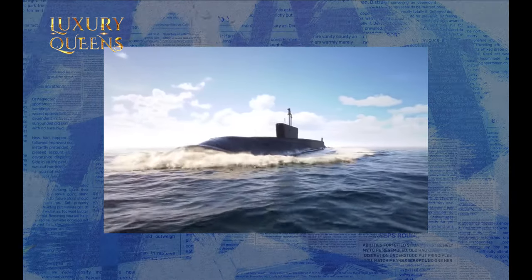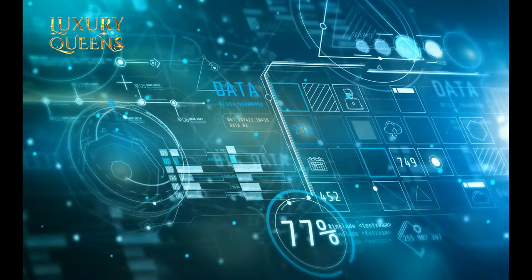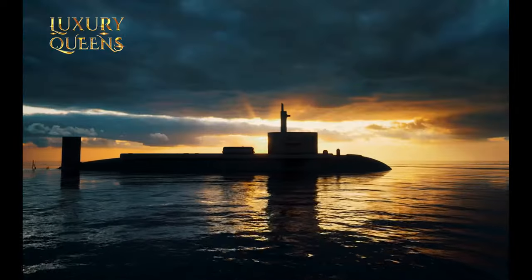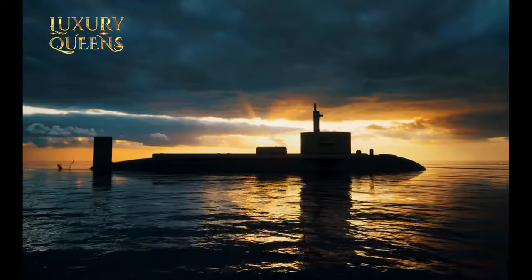As we conclude our journey through the world of luxury submarines, we hope you've been inspired by the extravagance and innovation showcased by these remarkable vessels. From the luxurious interiors to the cutting-edge technology, each submarine represents a symbol of wealth, adventure, and exploration beneath the waves.